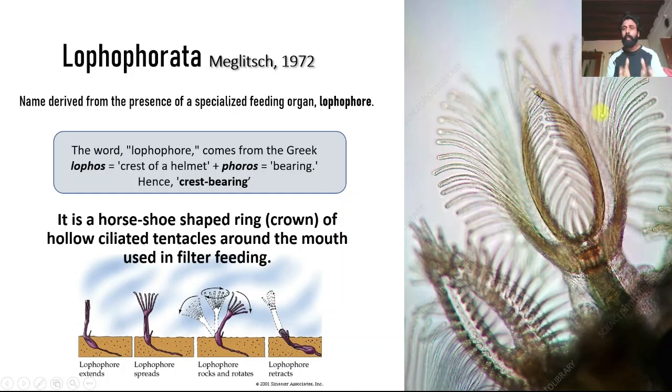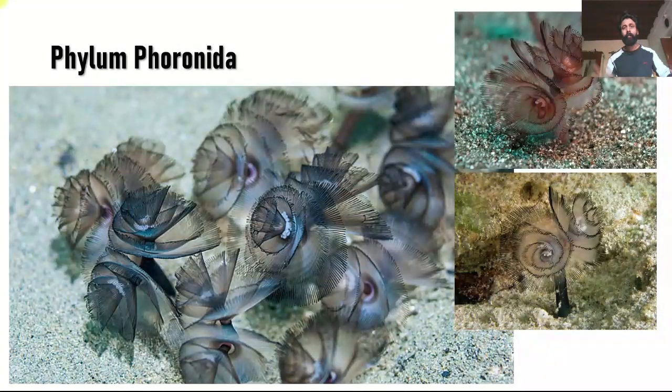So this is the unique plesiomorphic character I was discussing, which is commonly seen in these three minor phyla: Bryozoa, Phoronida, and Brachiopoda. Today we are going to discuss two of the minor phyla, the Phylum Bryozoa and Phylum Phoronida. First, we will look at the Phylum Phoronida.